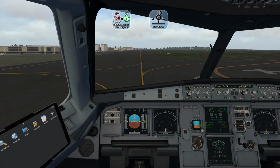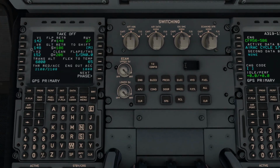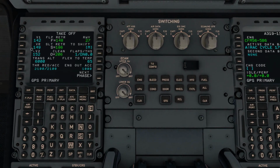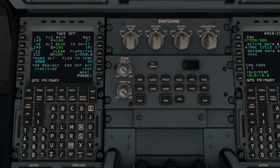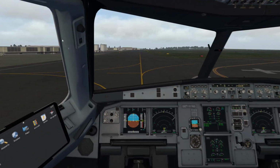We're a flapped 1 departure today. Let me just check my V speeds. 142, 149 and 152. Flexing at 65, so fairly long runway. Wonderful.